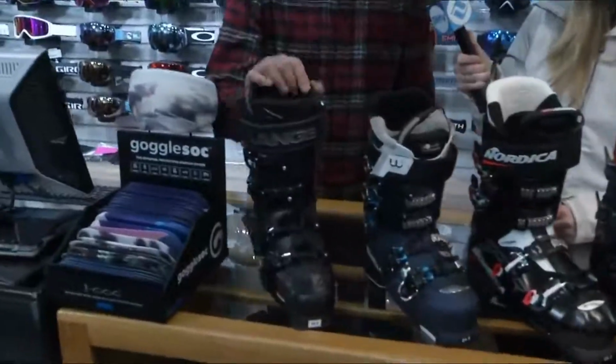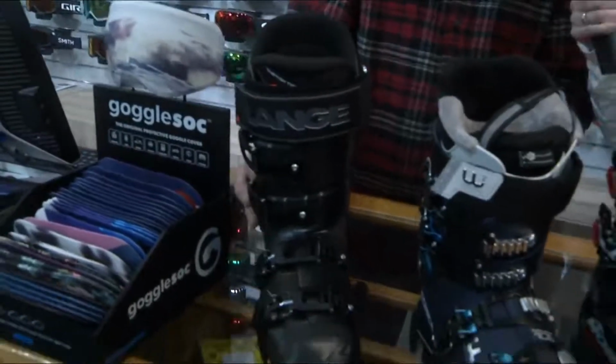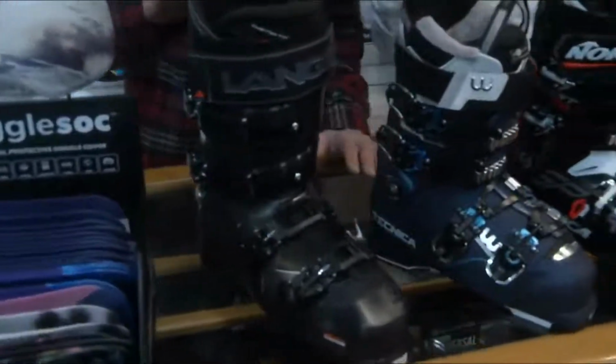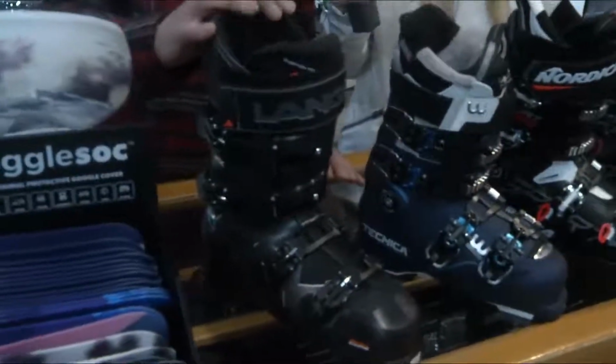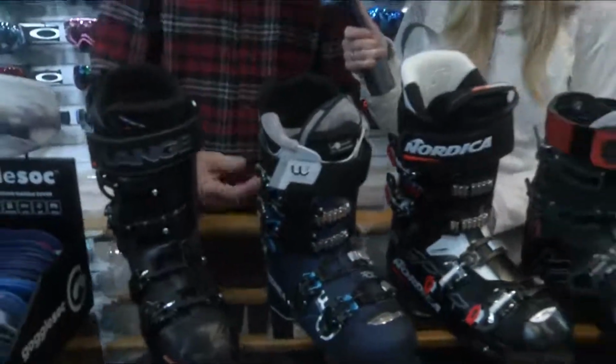And so I've got these lined up in different widths. We start out with the Lange. This is the RX 130. This is a 97 millimeter last, so this is going to be the narrowest boot that we carry. Okay. And these are obviously different sizes, so they may look not so proportional.